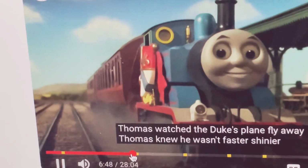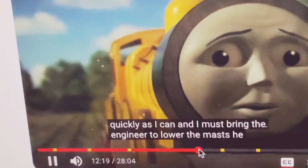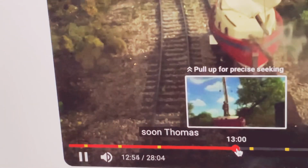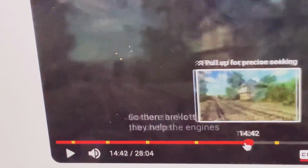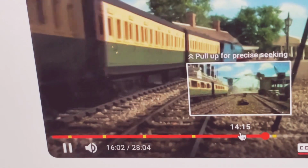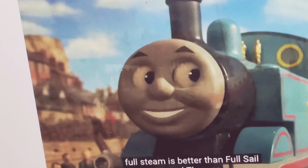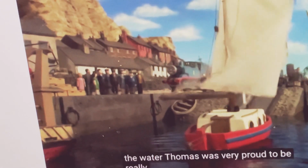Thomas knew he wasn't faster, shinier, or stronger than Spencer. Thomas, Molly tooted, the wind is filling the sails. Thomas was uncoupled. Soon, Thomas arrived at the sailing boat. Really useful. Yes, sir, tooted Thomas. And as he watched the boat slide into the water, Thomas was very proud to be really useful.